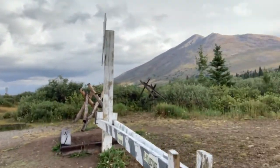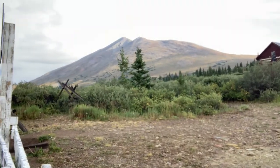Up high at Boreas Pass on Boreas Pass Road. We're going to be climbing today up to Bald Mountain, known as Baldy affectionately to many of the locals.